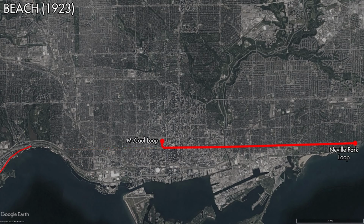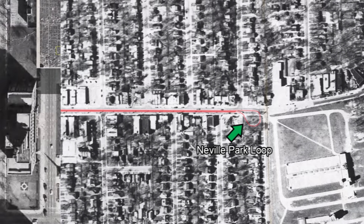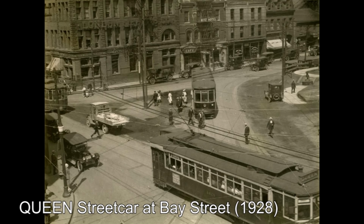This was in conjunction with the creation of the new Lakeshore Streetcar, which came about after the TTC took control of the Toronto and Mimico Electric Railway. Lakeshore streetcars would operate along Queen Street to a loop on Mutual Street, thus overlapping the Beach Streetcar in the downtown core. Service along Queen Street would operate like this until the 1930s, when the Lakeshore Streetcar was cut back in the west to Parkside Loop to make way for the new Long Branch Streetcar.